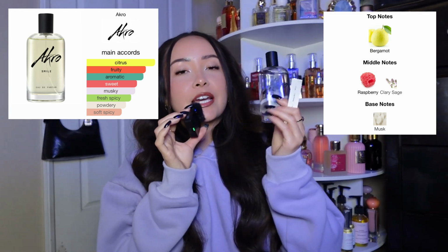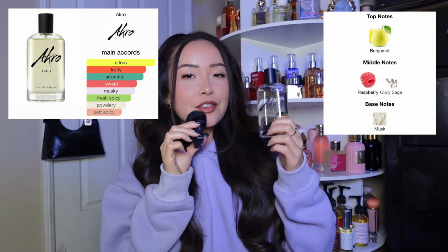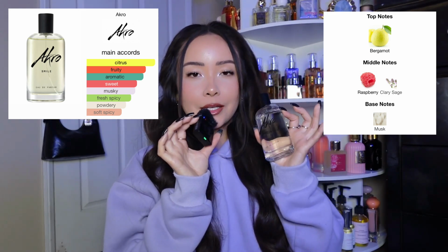I think this one was advertised to have a raspberry note in it, which I do smell, but do not expect a full-on raspberry scent. Think of a calming green tea scent with a few droplets of raspberry juice in it. This is the perfect non-offensive office scent, everyday spring scent. You can rock this one in any setting. It is just so calming and tranquil. Love it.